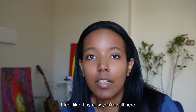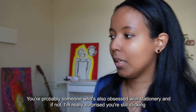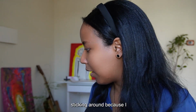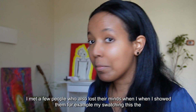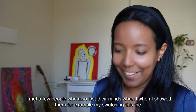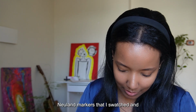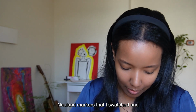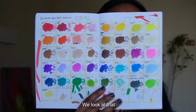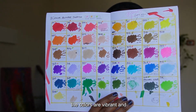I feel like if by now you're still here, you're probably someone who's also obsessed with stationery. And if not, I'm really surprised you're still sticking around, because I met a few people who also lost their minds when I showed them, for example, the 2 pages of Neuland markers that I swatched. I mean, look at that. Just look at this. Oh my goodness.